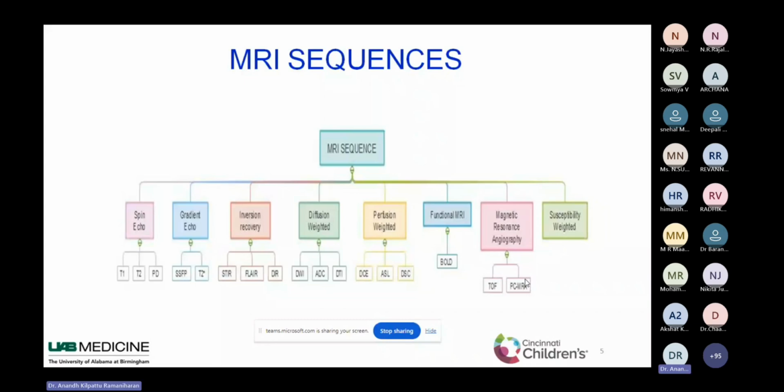Based on this principle, there are many sequences available, meaning a variety of scans, using different imaging principles or methods called spin echo, gradient echo, inversion recovery, and whatnot. The pattern in which we apply the RF pulse and the excitation, and the way we receive the signal, determines the kind of sequence. For example, in spin echo, we apply a 90-degree pulse, and after that a 180-degree pulse.